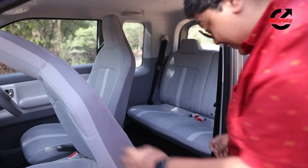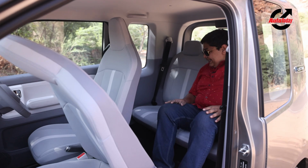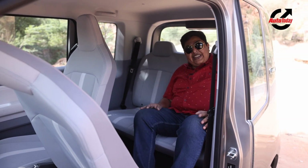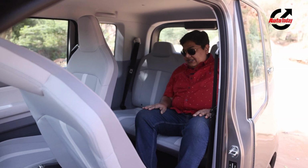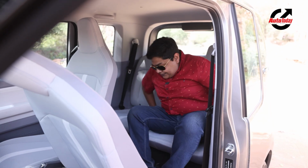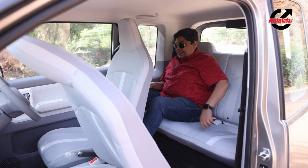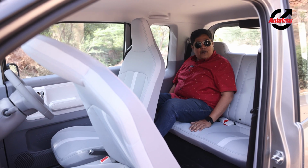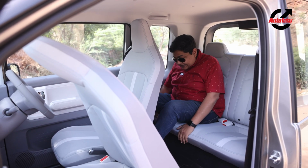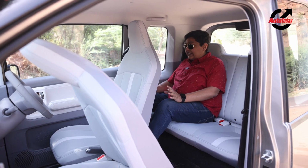So let's get in the back seat. Wow, this is really comfortable. It's actually easy to get in because of the low floor. So you can just step into the car, and to go to that side, well, let me, right. Now the seat is small, no doubt about it, and there's completely no thigh support. But for short city commutes, I think this is really good.